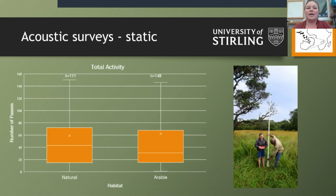So looking at some of the results, they're very tentative because I haven't done the statistical analysis on it yet, and this is only from the static detectors. Please bear that in mind because I haven't gone through the transect work yet. But you can see from this diagram that the total activity on the farmland, when you compare between semi-natural or natural habitats and arable locations, is very similar. So that's very interesting because it would indicate that the crop areas are not deterring the bat activity, and so the bats are not showing a preference for either one.